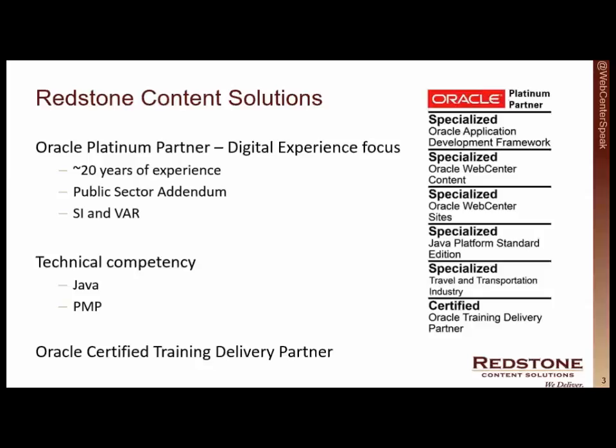So we pride ourselves. We don't just provide training to other companies. We also train our internal staff, and that allows us to actually be better trainers. So you can tell, technical competency. We train all of our developers on Java, project management, professional certifications, and all of the specializations you see there on the right side under our Platinum Partner logo. These are just some of the solutions that we provide training on, but we also provide custom training to solutions that work with WebCenter, not just on it, such as Java, for example.